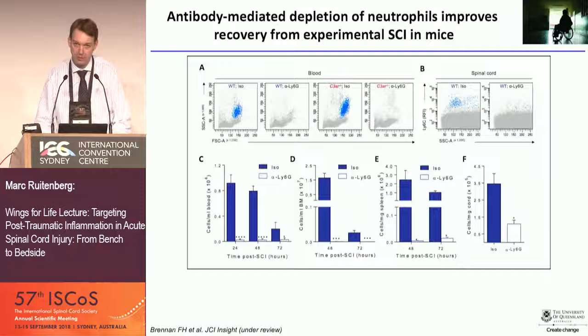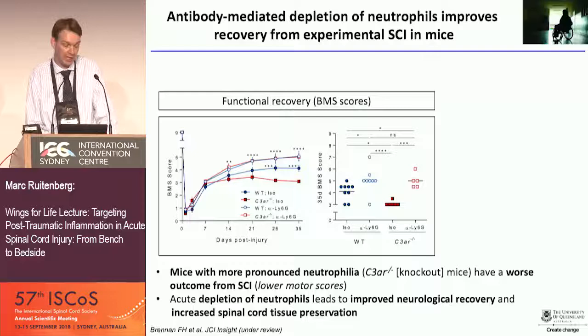So what about function? If we now look at these animals, what we are effectively doing here is an ASIA exam on a mouse, where a 9 is normal locomotion and a 0 means total paralysis. And so what we see is that, of course, after a spinal cord injury, all of these animals exhibit near complete paralysis at 1 day following the injury. The animals are now in spinal shock.